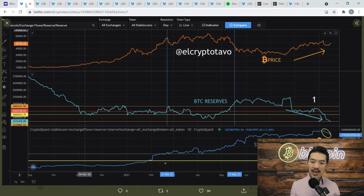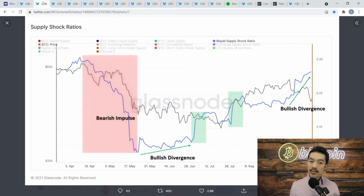Next, we have a similar graph. We have the price of Bitcoin going up, the amount of reserves going down, and we have the amount of stablecoins going down as well. So this is a bullish indicator. Stablecoins are going down, which indicates that they are being deployed to purchase Bitcoin or other cryptocurrencies. Next, let's take a look at the supply shock ratio.